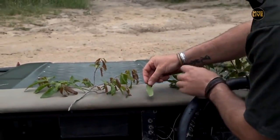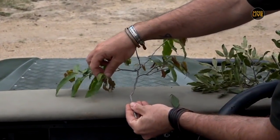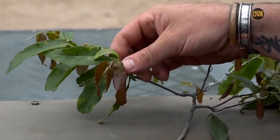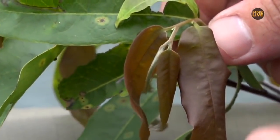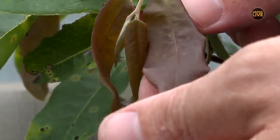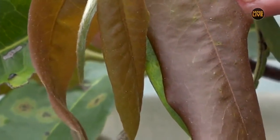So I'm going to hold this here just so that we're all very sure. And have a look at this beauty. This is a new branch, a new leaf off of a jackalberry itself. When the leaves are young, when that tree sheds all its leaves, all the new leaves that come through have this reddish sort of tinge. These are brand new, and they will actually go a bit redder than that. And that is a very easy way to identify jackalberry versus hairy guarri.